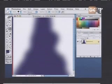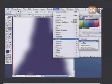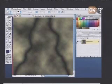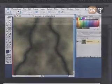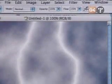Now, the contrast area is what's going to be looked at with this next filter. This filter is called Render Difference Clouds. So when I click on that, it creates this effect right here. Now, it doesn't look like much yet, but when I invert this, Command-I, now I'm starting to see the lightning in there.